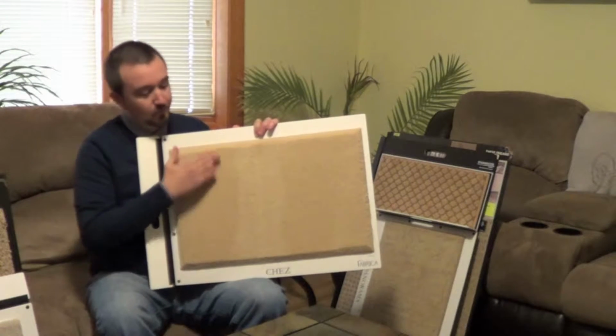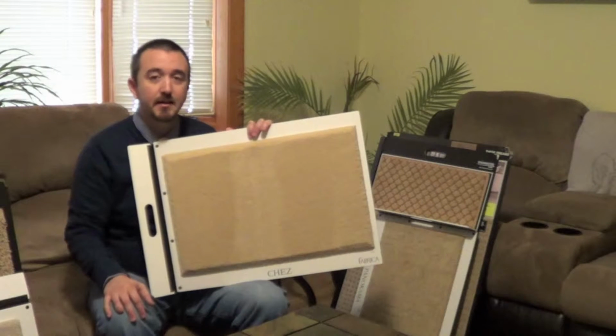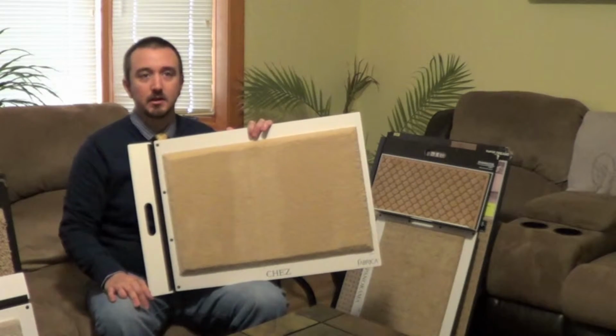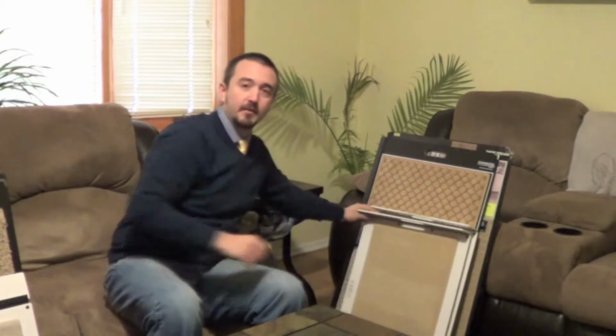This is a very formal piece of carpet, and it can go throughout your whole house if that's the type of house you have, but it definitely is more formal than some of the other cut piles we're going to look at. Very nice piece of carpet though. Very soft, very luxurious.